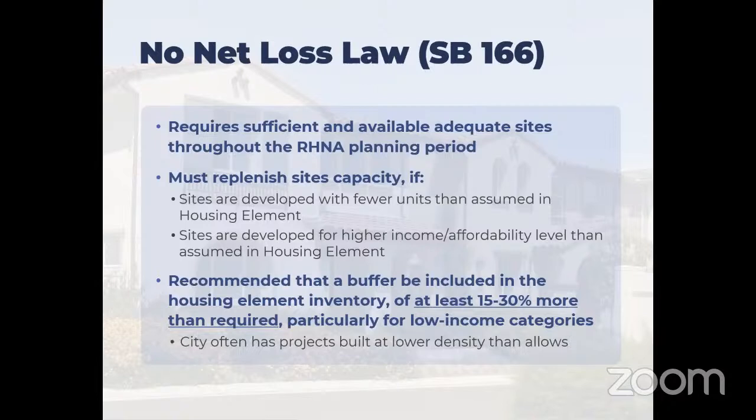And for that reason, the state actually recommends that when you identify sites in your housing element, you create a buffer. You identify a buffer between 15 to 30%. It's a recommendation, but we try to get to that as feasible as possible. Particularly the buffer is important for the lower income categories because most housing developed at market is not going to be affordable for lower income households.